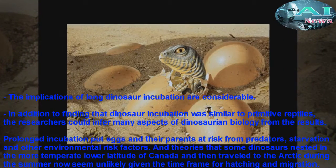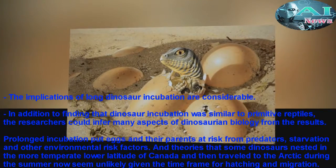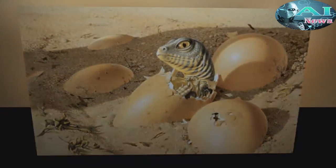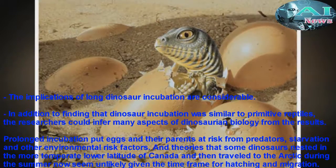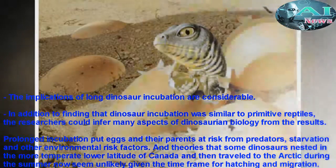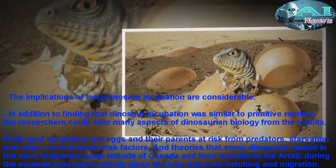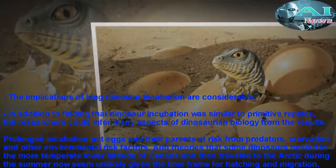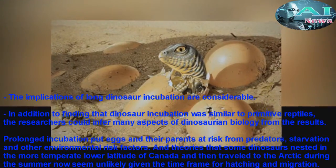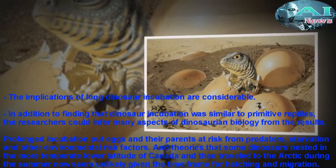The implications of long dinosaur incubation are considerable, in addition to finding that dinosaur incubation was similar to primitive reptiles. The researchers could infer many aspects of dinosaurian biology from the results. Prolonged incubation put eggs and their parents at risk from predators, starvation and other environmental risk factors, and theories that some dinosaurs nested in the more temperate lower latitude of Canada and then traveled to the Arctic during the summer now seem unlikely given the time frame for hatching and migration.